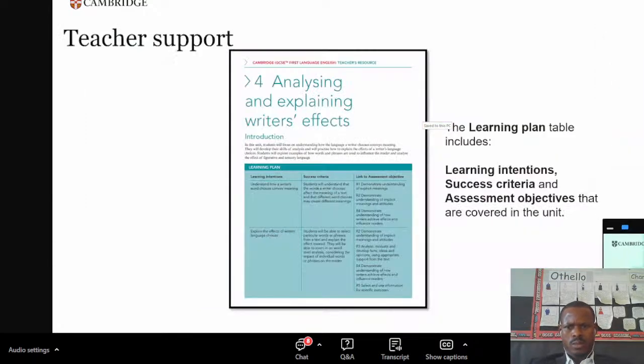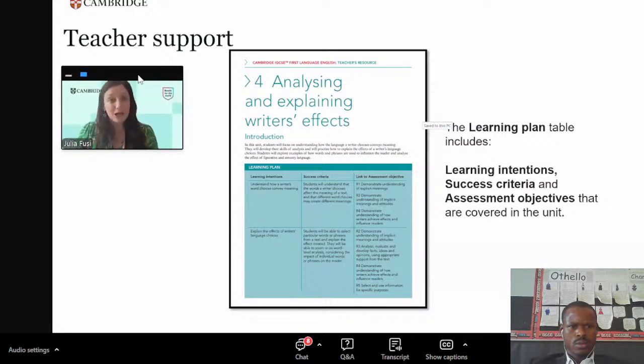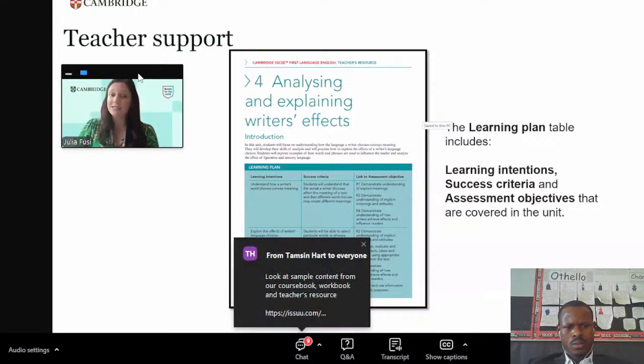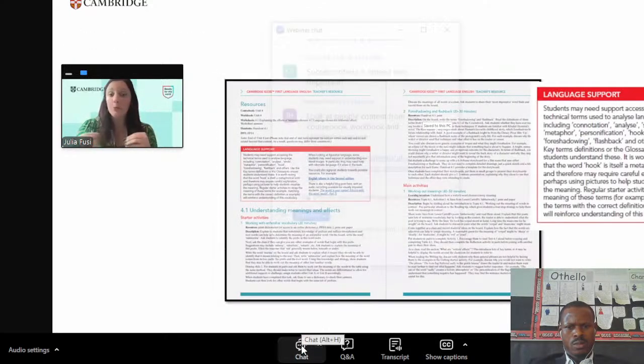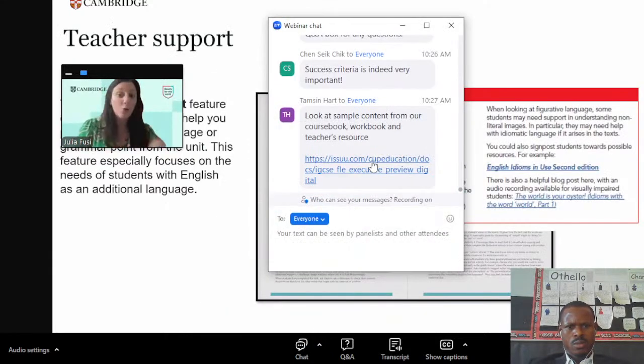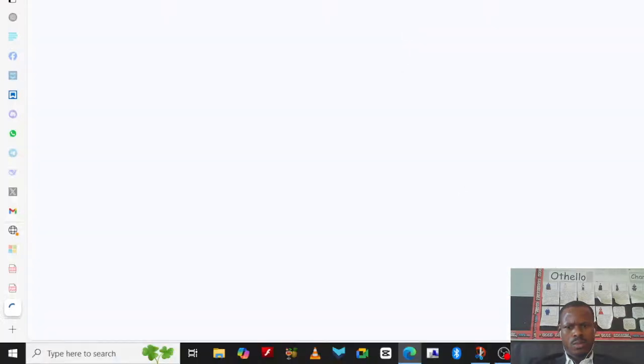So each unit has a learning plan, which includes the learning intentions, success criteria, and the assessment objectives that will be covered within that unit. Each unit also contains language support, which contains information to help you present specific language or grammar support within the unit. And this feature especially focuses on the needs of students with English as an additional language.